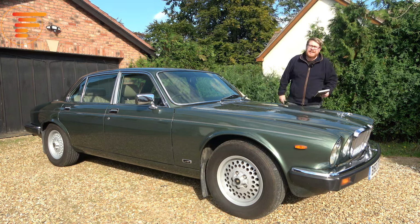But the XJ6 Series 3 was really quite radically redesigned compared to its predecessors. It might not look like it on first glance, but believe me, it is. You've got a different front end, you've got a different roofline, more glass for an airy cabin, things like these flush door handles, different bumpers that had to be brought in due to safety regulations.